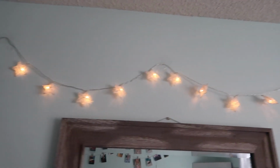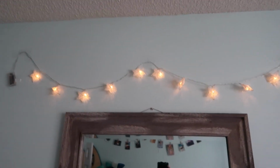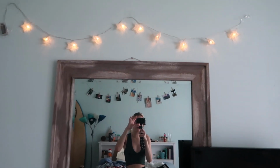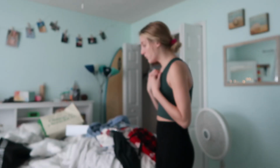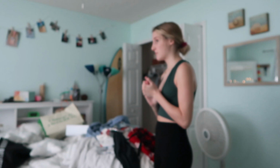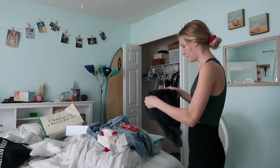So this is them. Like I said, it looks kind of bad the way I put them up, but they're so adorable. I just love it. I think it's so adorable, and it just makes my room look a little more festive. And I don't have any cute lights in my room, which I wanted to get, so that'll be just cute to have. Now we're gonna start cleaning up my room because it is a mess, and I don't want to live in a mess, so let's get to that.